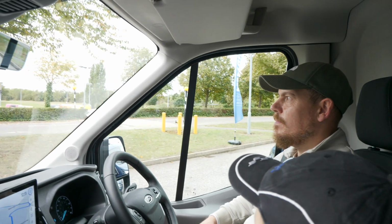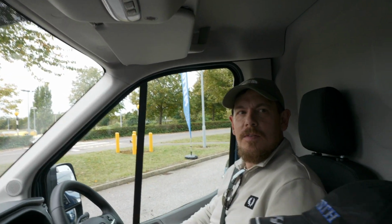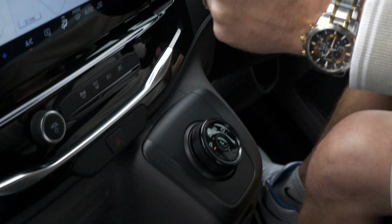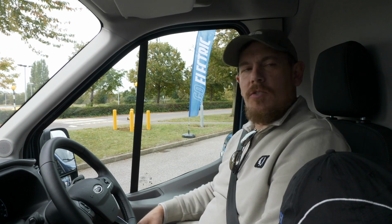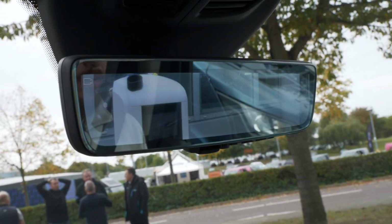That's ridiculous. But Jason, you are a Transit guy. Does this feel any different as of yet? No, I didn't think so. It's missing a lever. Yeah, you've got a little knob instead. And the handbrake. No handbrake? It's an electric handbrake. It is a bit strange. Yeah, that's strange. No handbrake and stuff. Got the same mirror as ours. Same mirror. Same cubby holes. Same massive sun visor.